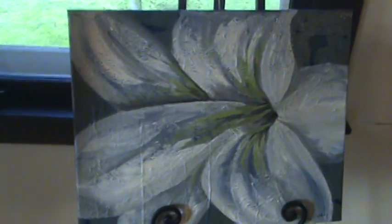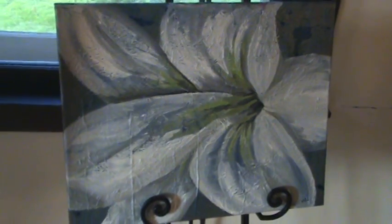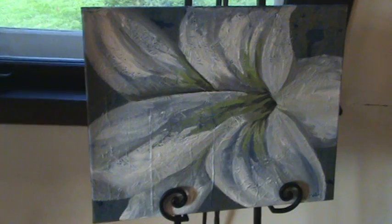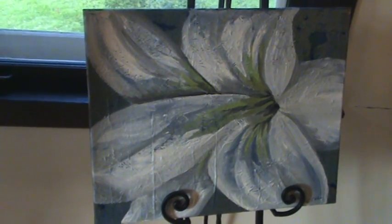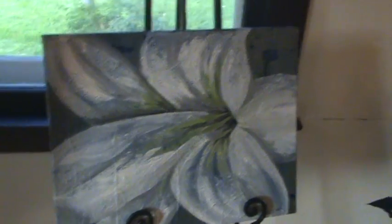Alright, look at this, guys. Look at that. Isn't that cool how that shoots out there? Now look at the texture. Look at the texture she's able to do. It's so three-dimensional, and it's not just the control of volume and shape. It's actually the physical texture of the painting.